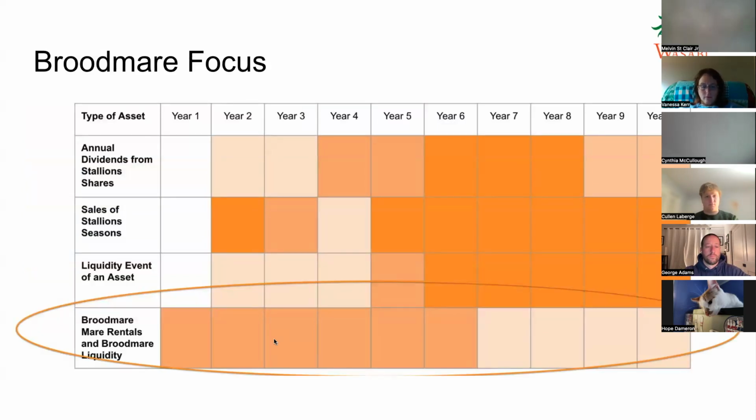So let's dig in and talk about broodmares specifically right now. For many of you, you've seen this chart before. I've used this in other webinars and other educational pieces. This is a sort of heat map, if you will, of when a particular asset is predicted to generate returns for the fund, when it is most likely. The deeper, brighter the orange, the more likely it is that it returns in those periods. The paler, the less likely. So if you look at broodmares, you'll notice that broodmares have the best chance for our funds to return early in a fund's life.